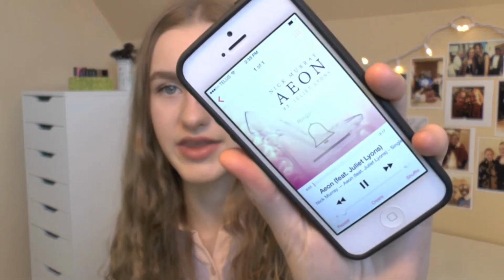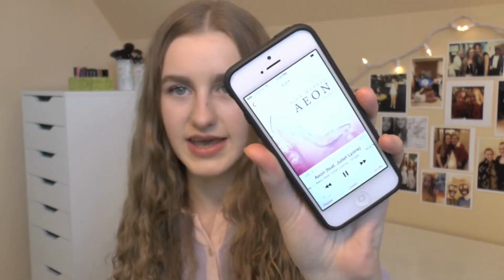Then my last two song favorites are from the Cinderella movie. The first one is called Aeon featuring Juliette Lyons. But this is just what the cover looks like, if you're wondering. This is the original song that plays in the preview for the Cinderella movie, so it is instrumental, and it has a couple people singing in the background a little bit, but it's mainly just instrumental, and I love it. It just reminds me of the movie all over again, and I'm like, oh.